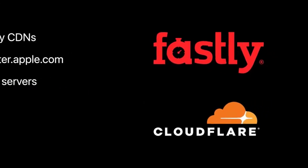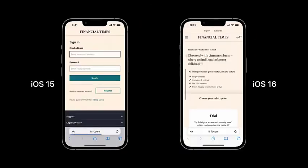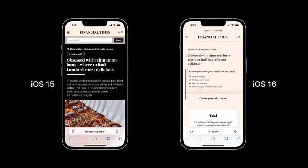Cloudflare and Fastly have already announced support for private access tokens, meaning that the ability to bypass CAPTCHAs could be coming to millions of apps and websites powered by those platforms, and the feature will roll out more widely over time. In the first betas of iOS 16 and iPadOS 16, automatic verification is enabled by default.